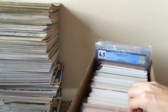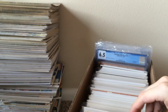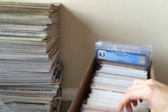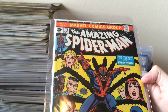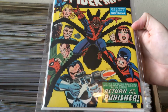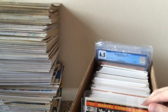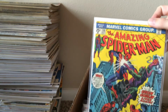Next up, some more high grade Spideys. We've got 127. 128. And another high grade copy of 135 here. I think I was considering sending this off to CGC, but I probably won't. But it is sharp. And this book has gone up in value. As you know, the Punisher TV show and everything. Second appearance of the Punisher.